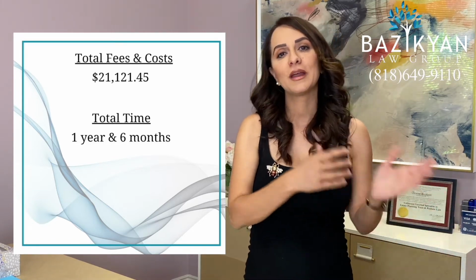Along with who inherits, the total cost out the door from start to finish for this family rounded out to be about $21,000. And it took the family about 1.5 years from start to finish for us to help them go from probate to the end of probate. So the total length of time that all of this took place was about 1 year and a couple of months. Which is a very, very low number.